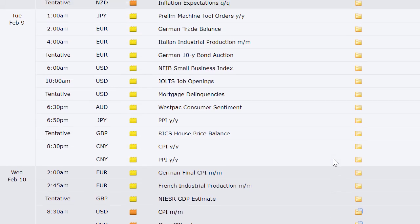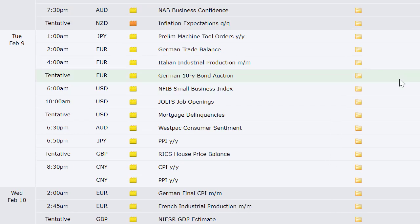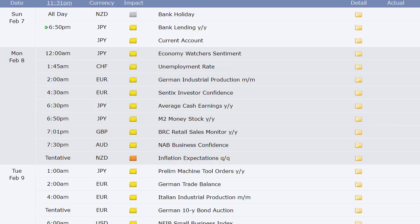So the big thing is the CPI for Forex. It's not much of a week for data. It is what it is. We'll see what we get. We'll call it all from the tape outside of whatever we can find to put in the reports.